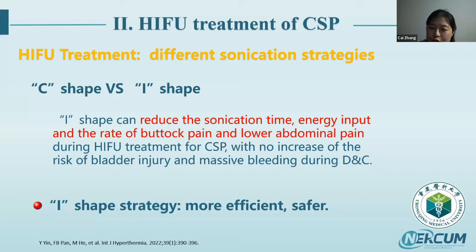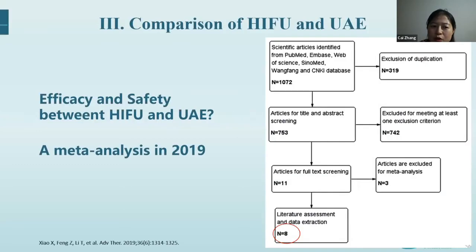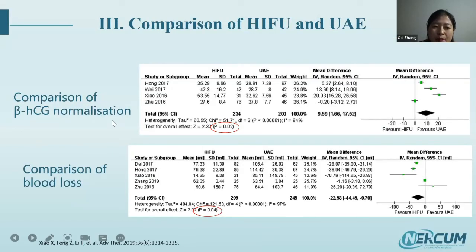We're trying to do some optimization for the CSP. And next, I will talk about the comparison of HIFU and UAE, because we know that uterine artery embolization is another minimally invasive treatment for the cesarean scar pregnancy. So what is the efficacy and safety of these two technologies? I found a meta-analysis from 2019. In this paper, the researchers analyzed 8 papers. From their analysis, when they compared the beta HCG normalization, we can see that UAE has the shorter time for the beta HCG to return to normal.